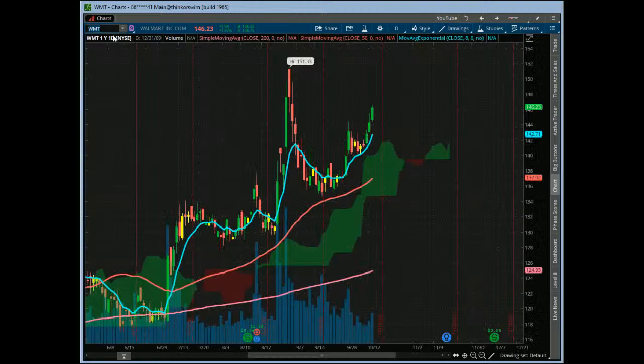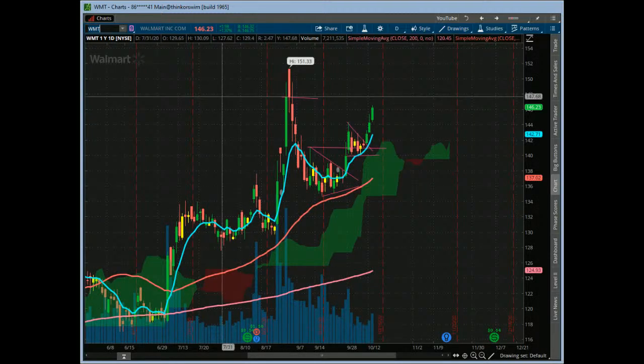Walmart, a lot of the retail names got strong today. Walmart was strong, Target was strong for a little bit, Costco was strong, and Home Depot was strong in the open. So decent strength there today. Good volume on Walmart. Let's see if I get some follow through on that one.